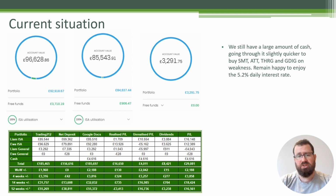In terms of the cash, although I'm running slightly ahead of schedule, I'm happy to either keep it as cash or buy quicker if I see any buying opportunities. Trading 212 recently increased their interest rate to 5.2%, so we're very happy with that kind of return as well. So this is an overall snapshot of how things are looking. It's been a really good year, week, month. It's all moving in the right direction, as you can see with the week on week and the 4 weeks, etc. So all of those figures will update as we do this month end process. So yeah, very pleasing direction of travel.